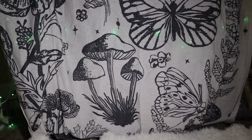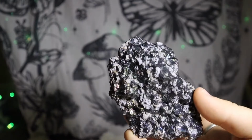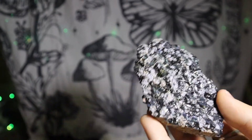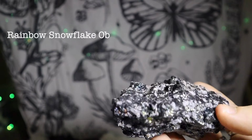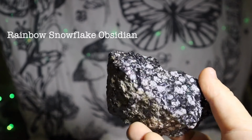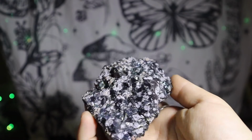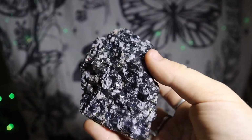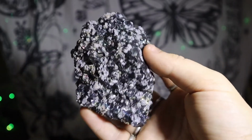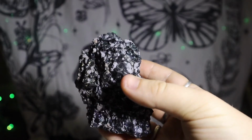I then have this one, which is also all natural rainbows. This, as you can see, is rainbow snowflake obsidian. I don't know if you can tell, but you can see the colors. It has golds and pinks and purples when it shines. It's really gorgeous, and it's completely natural. This isn't dipped in titanium. This isn't altered by humans. It just is formed like this. I really love crystals that have this aesthetically pleasing rainbow outside, but I don't love when they're man-made or altered. So yeah, rainbow snowflake obsidian.